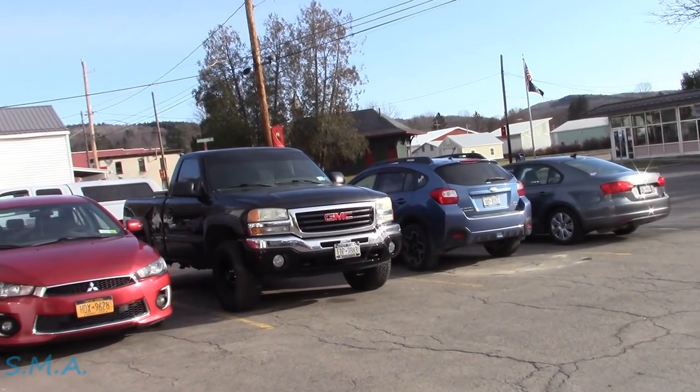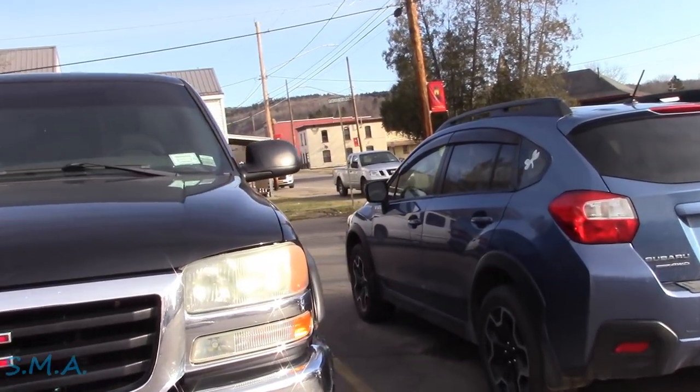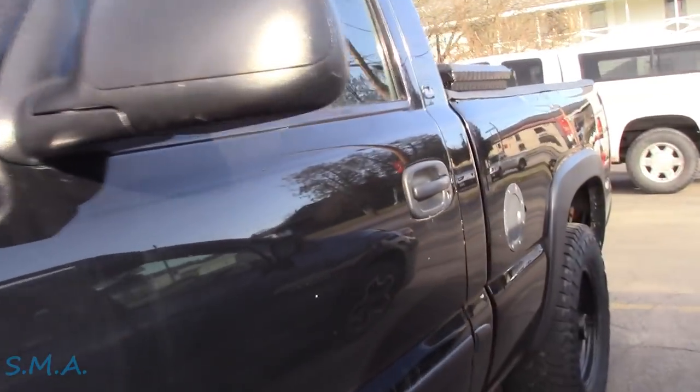Oh, what do we got? The 2005 Chevrolet GMC. Let's see here. Get her unlocked. Supposedly the money light's on.